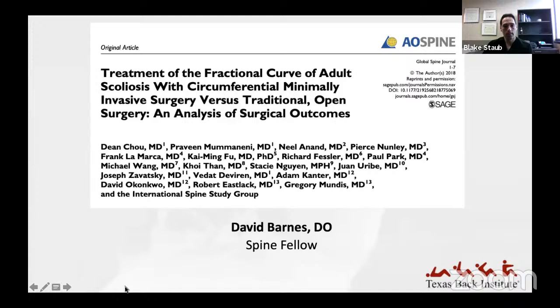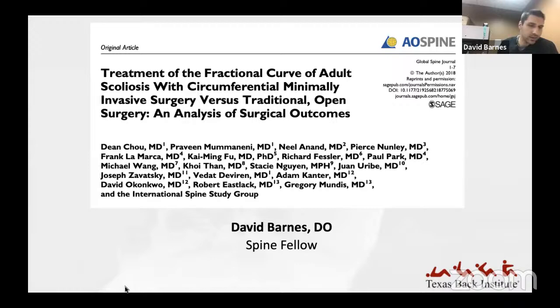All right, I'm Dave Barnes, one of the other spine fellows here at TBI. I'm presenting the article on treatment of the fractional curve of adult scoliosis with circumferential minimally invasive surgery versus traditional open surgery. This came from the Global Spine Journal from 2018.